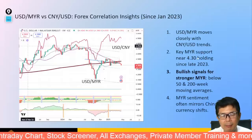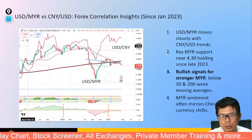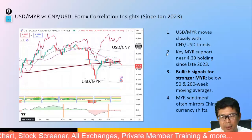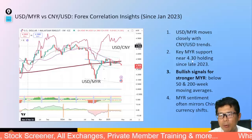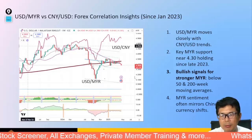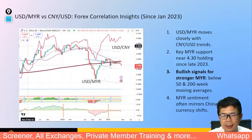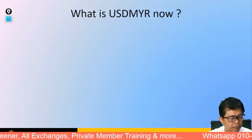because I want many of you who are listening to become smart money. All right. In terms of the US dollar to ringgit, I said before, our US dollar to ringgit is really paired to the Chinese yuan. We have the key level holding near 4.3. That was in late 2023. No doubt the market went down to 4.10. I think the holding was 4.30. All right. So where is the US dollar now?